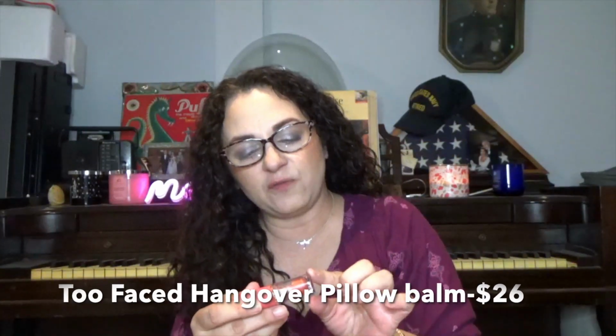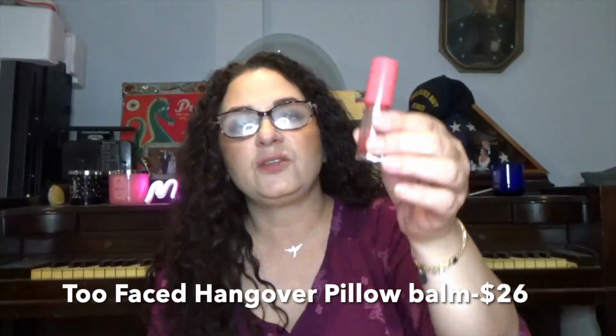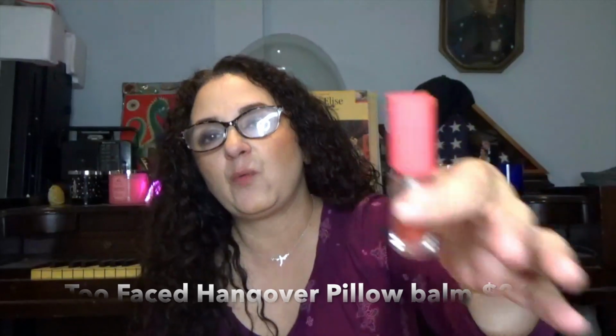I talked about these before. These are the Too Faced Hangover RX. This was a holiday set that I bought. So do you see how much product is left in there? I wasn't able to reach it. I was only able to get the rest of that product because I pulled out the initial stopper that was in here so I could get to it. And honestly, that is such a pain in the butt.